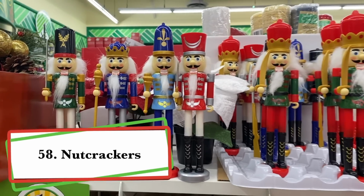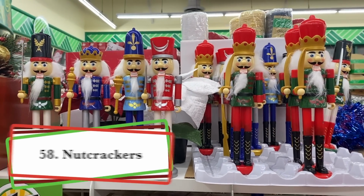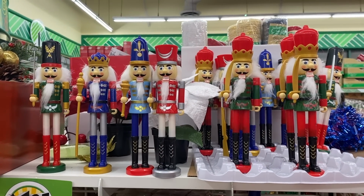This is another item that Dollar Tree gets in every single year, and every single year it is worth the price. Nutcrackers from Dollar Tree. Now, if they're not the color that you like, you can always paint these to be the color that you like.